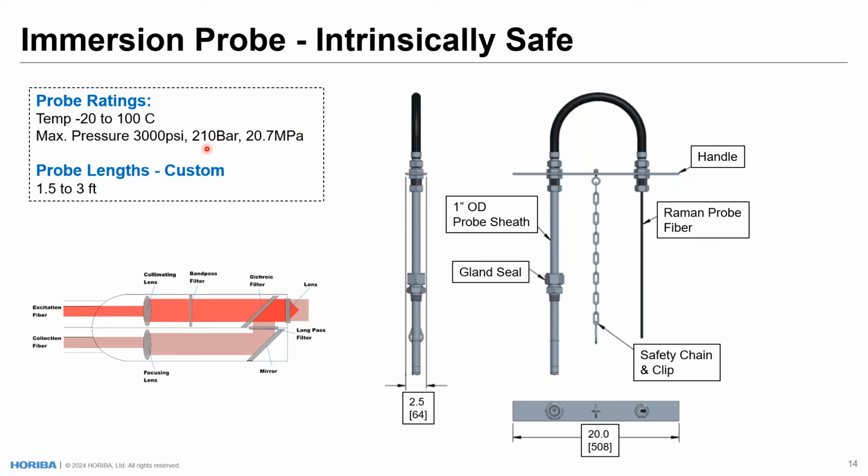So the probe is rated up to 210 bar or 3000 PSI. So this offers a solution to processes that have a high pressure within them. The probe lengths can be customized from here, which is the area that is actually installed into the process stream. And our gland seal here ensures that no product or sample will ever leach into your immersion probe, or nothing should fall out into your process either. So just a way to protect us from you and you from us with our immersion probes here.